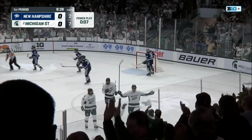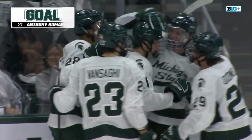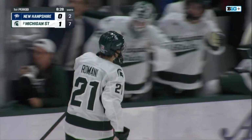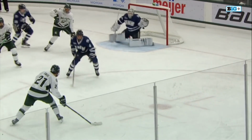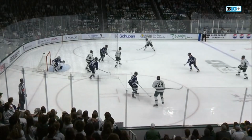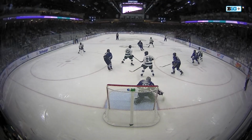Anthony Romani with the first goal of the season for Michigan State and the first goal of his collegiate career as the freshman and Vancouver Canucks prospect has made it 1-0. And if you're Michigan State, you were just looking for the spot with space. They find Romani, and it's a perfect shot to the top left. This power play was setting up for something.